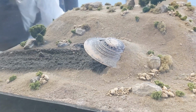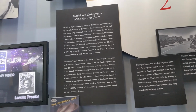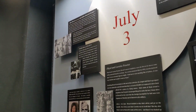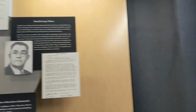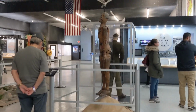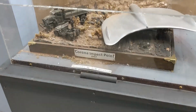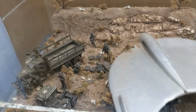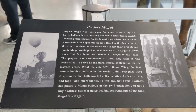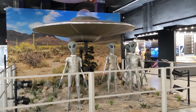Basically, there's a rancher who's like, there's some debris in my ranch. It might be a flying disc. And the military comes and they look at it and they're like, oh yeah, this is some sort of disc-like thing. And then everyone's like, it's aliens. In reality, it's like a weather balloon type thing, or like a listening device to see if the Russians are launching missiles kind of thing. And you know, people are like, oh, they're collecting aliens, when really they're test flight dummies.